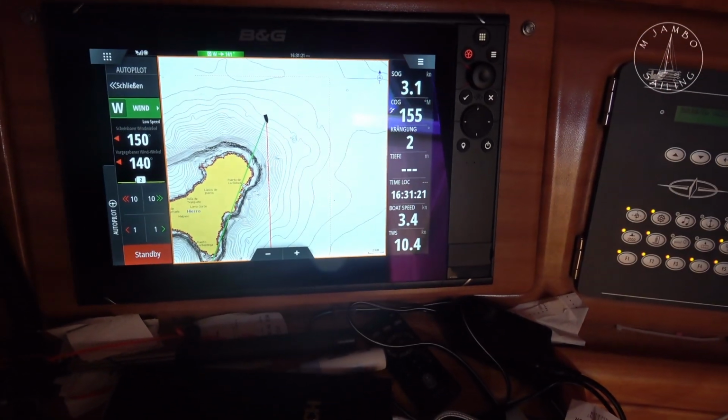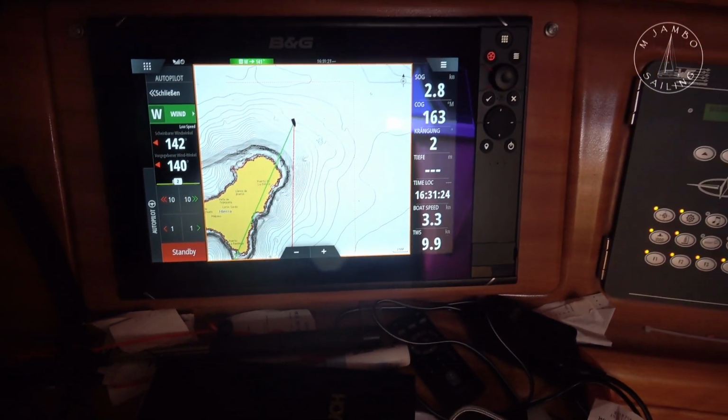Yeah, the wind is almost gone, 3 to 4 before. The Genoa is fluttering in the wind. So I think we need to pull it in, otherwise it gets damaged. And then we need to do the rest on the engine. But it has been good fun.